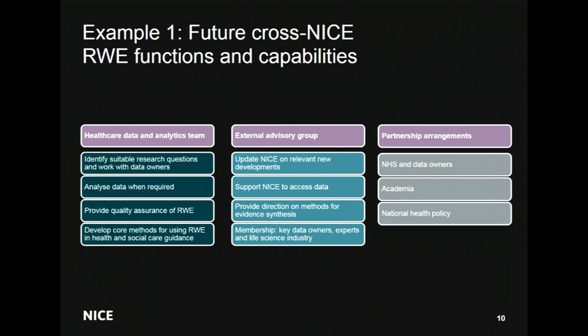This has to be supported and supplemented by an external advisory group, which consists of members, data owners, experts, and real-life science industry that is then going to help NICE understand where we need to develop our guidance, help us support access to data, and provide direction on methods and evidence synthesis. And in some cases, we might want to develop a more formal relationship through partnership arrangements. This includes, for instance, engagement with the National Health Services around facilitating access to data and understanding how our guidance is impacting on the healthcare system. It could include working with academia to understand how we can develop expertise in terms of methods. And clearly, work with national health policy agencies to help support capacity and capabilities within NICE, and also help us implement some pilot projects.